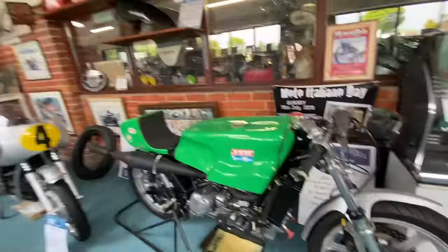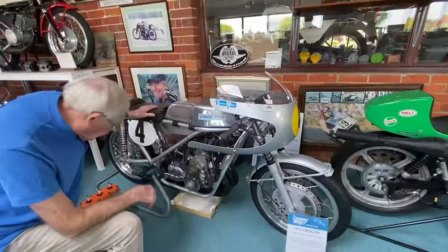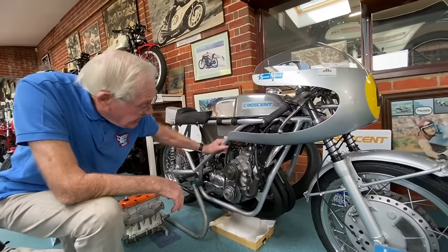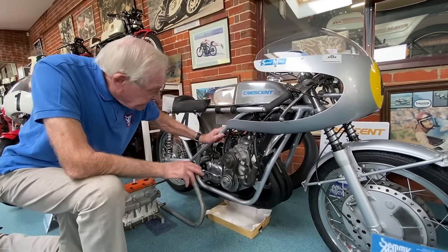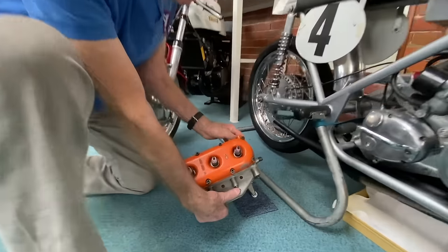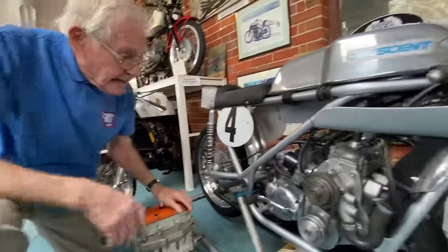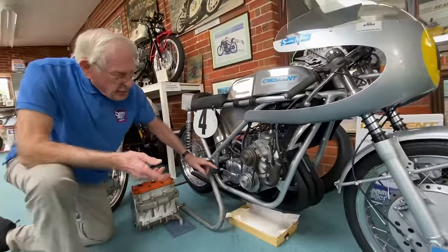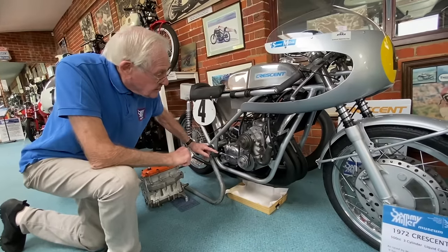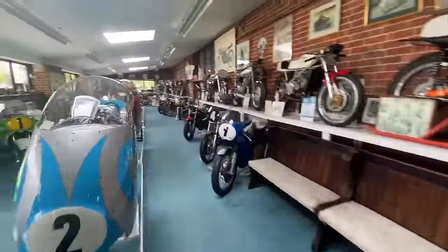And this is a three-cylinder outboard again. The Crescent from Sweden. Raced the Swedish Grand Prix. Mick Grant rode it. Very nice bike, but super lightweight. You see the little engine, 500cc, no weight at all. And of course, very, very powerful and very successful. Not complicated, which is good. So we'll move on to some other engines.